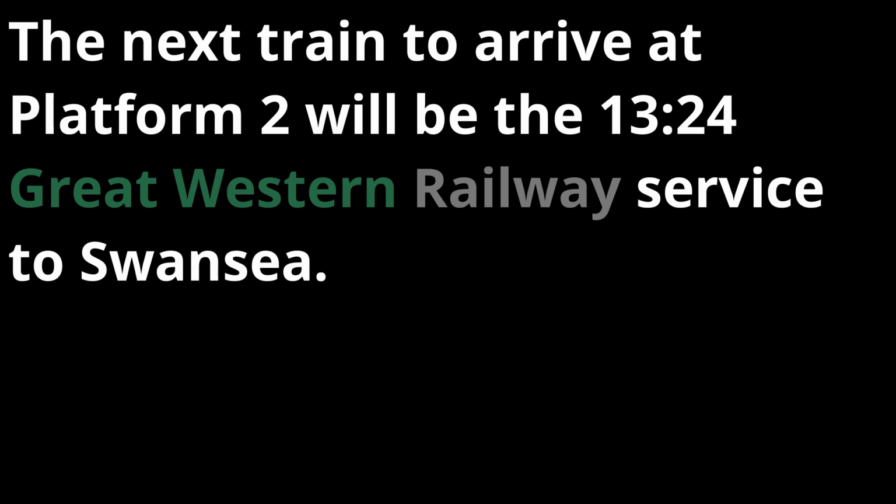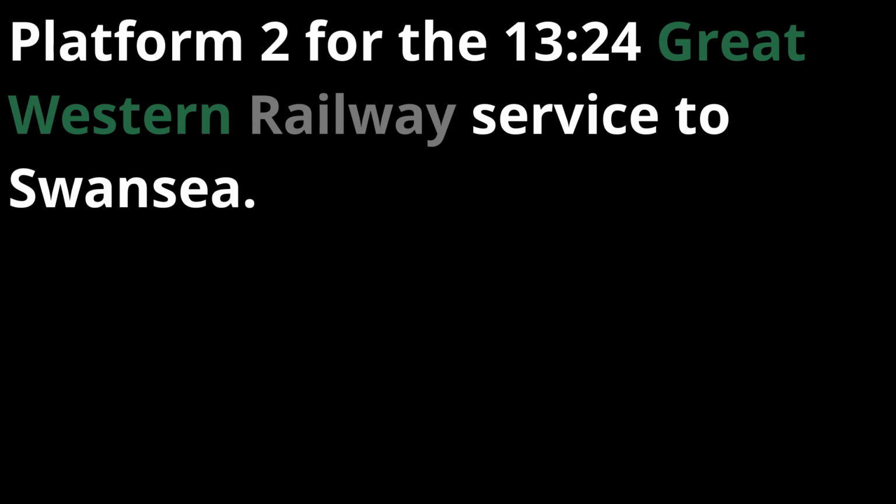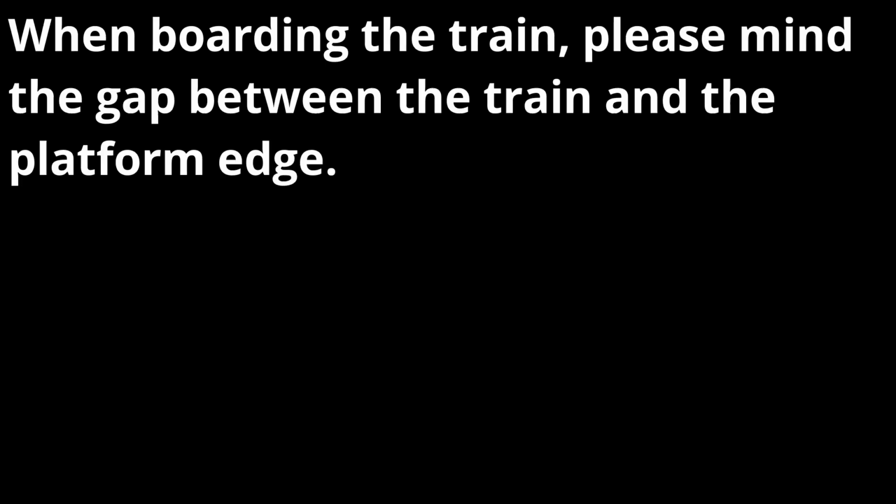The next train to arrive at Platform 2 will be the 13:24 Great Western Railway service to Swansea, calling at Cardiff Central, Bridgend, Port Talbot Parkway, Neath and Swansea. Platform 2 for the 13:24 Great Western Railway service to Swansea. When boarding the train, please mind the gap between the train and the platform edge.